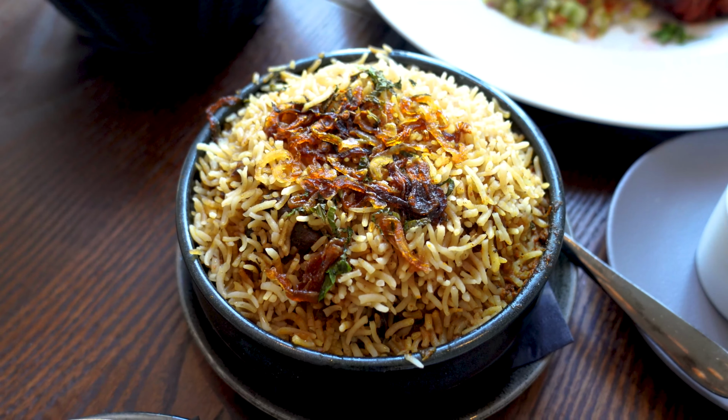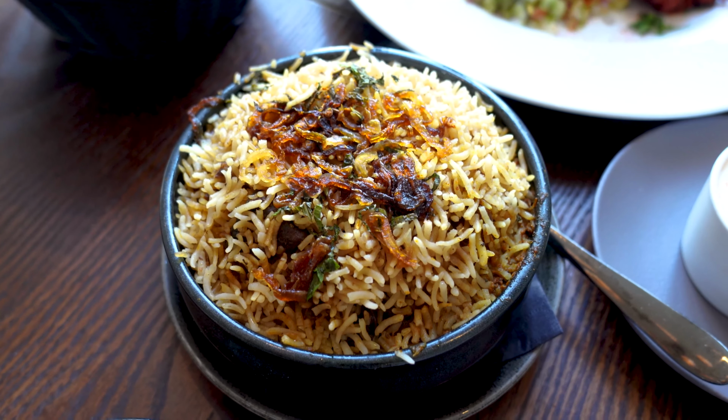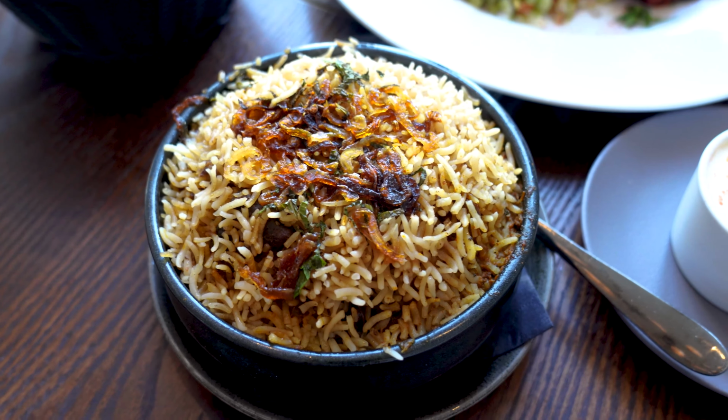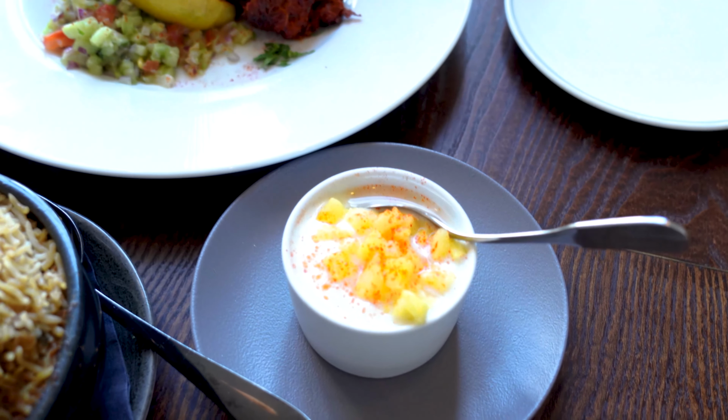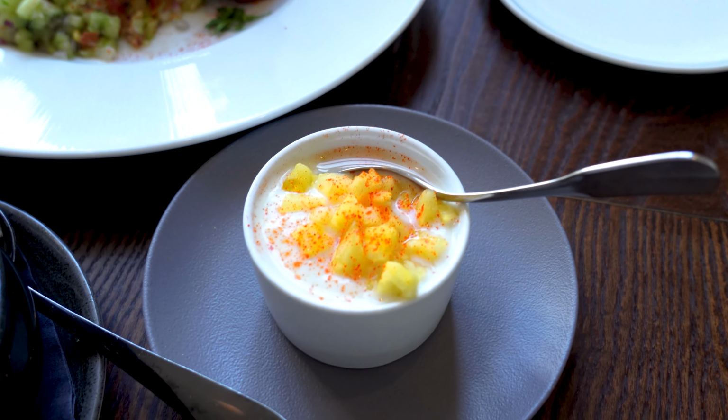For the mains, the first thing we've got is the goat biryani. That's slow stewed goat and basmati rice cooked dum style. I don't know what dum style is, but I'm sure I'm gonna find out today. Served with pineapple raita. Now, this is actually goat meat. A lot of places say goat, but they serve mutton.